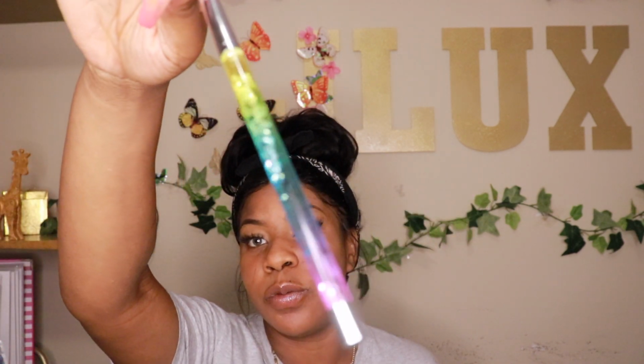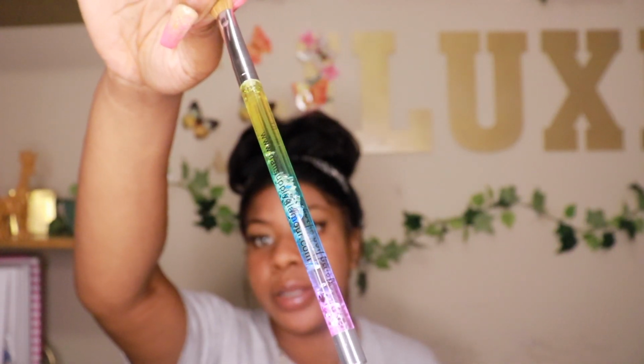I've also heard about the Panda Brush and Alpha Brush as well, but I went with this because, I don't know, I was on the website and I just decided to go for it because it had a lot of ratings. And y'all, this brush is so beautiful. Like, I love it so much. I didn't even know the glitter moved around in it. That's what really made me like this brush a lot.